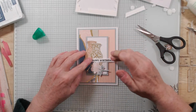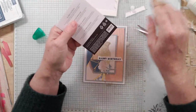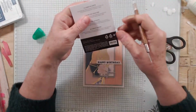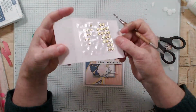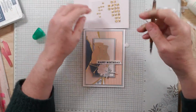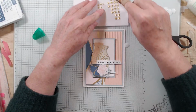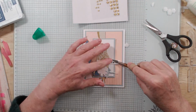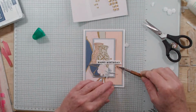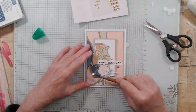There we are. So that's our happy birthday there. Grab the bling. Now this is the bling that goes with this particular suite, so this will be the bling that we feature in July's class. It's flower accents. They're gorgeous gold, 2 sizes there and some lovely gold textured bling. We'll pop that there, and on there, and another one down here.